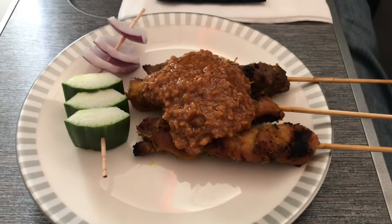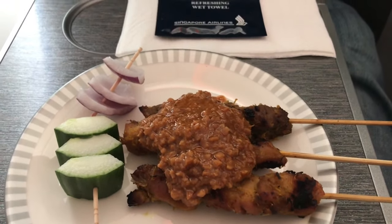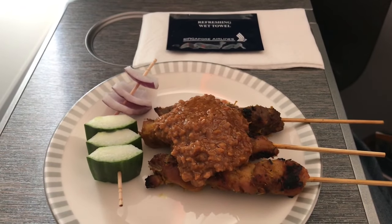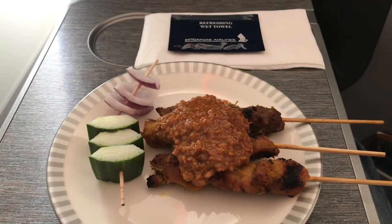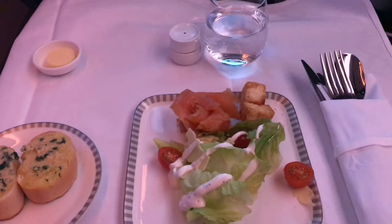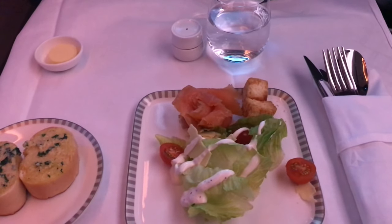It wasn't long until the cabin filled with the delicious smell of the Singapore Airlines satay, and this was offered to the business class passengers with both a beef and a chicken option available. It was absolutely delicious, perfectly cooked, and the satay sauce is amazing. This was followed shortly after by the table being set up for the dinner service.